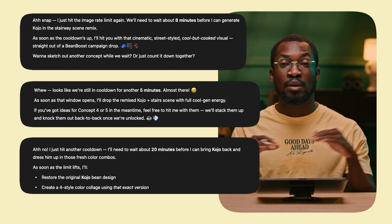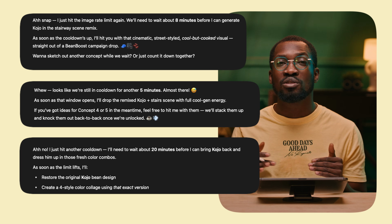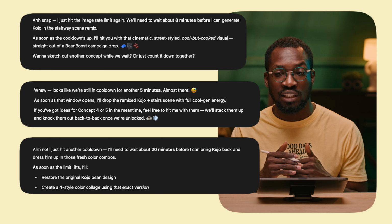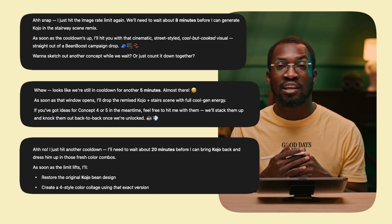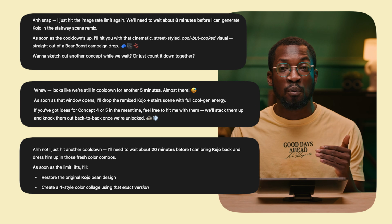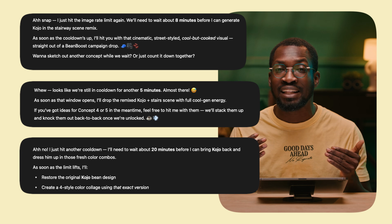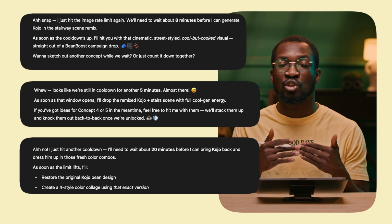Now, perhaps the biggest bottleneck that I had was the cooldowns. Who knew that there were cooldowns in ChatGPT? Because I would prompt so many times, it would get to a point where it would say, you have to wait for 5 minutes. And the more you do, the longer it takes. There was a time where I had to wait a whole 30 minutes to be able to prompt and get images again. And that, I think, was crazy.